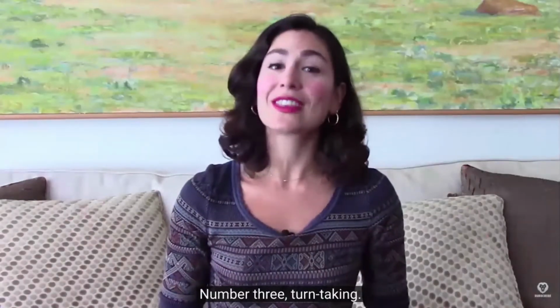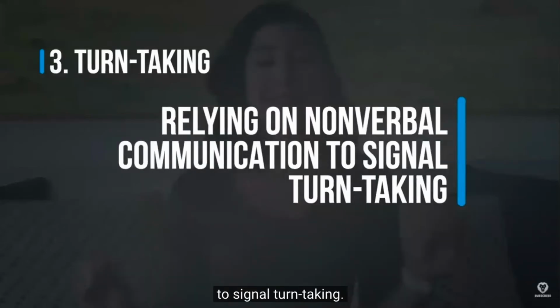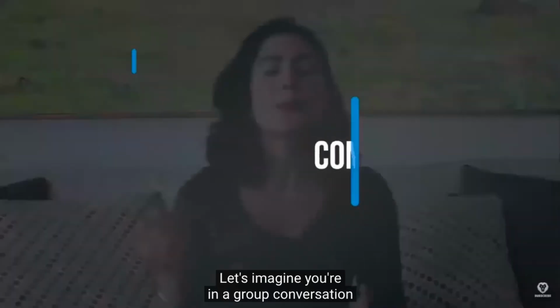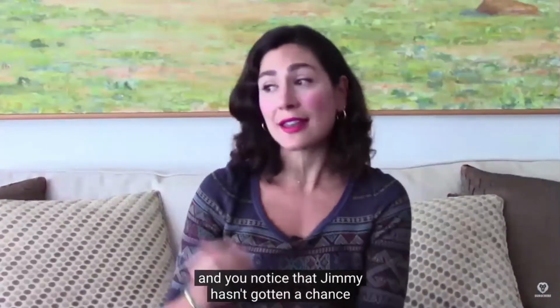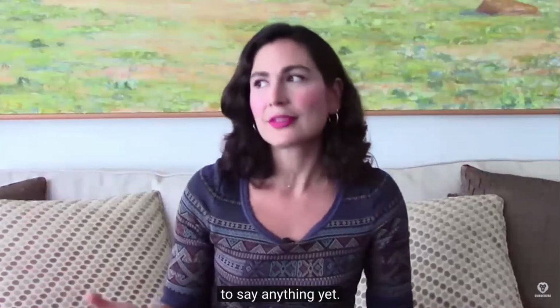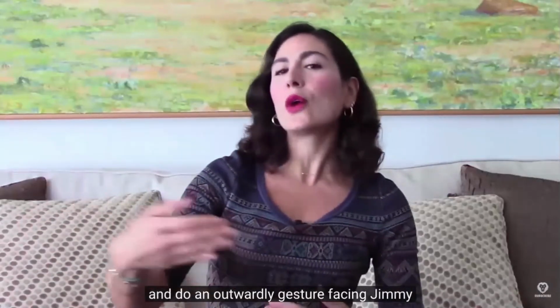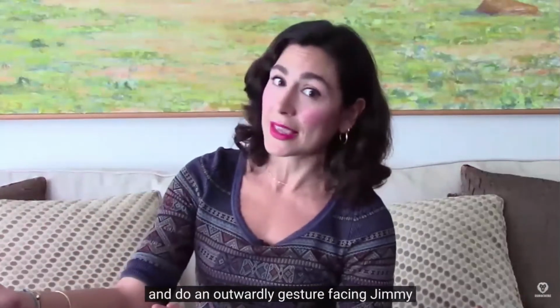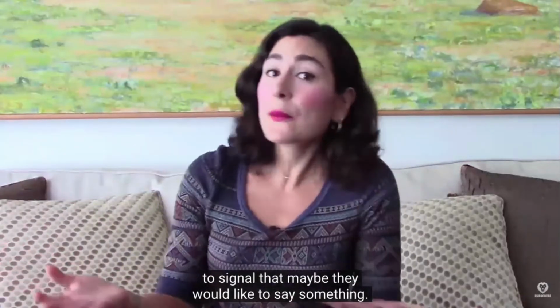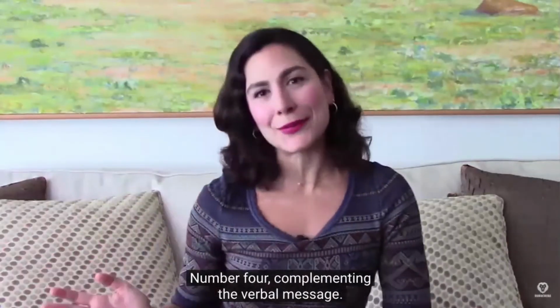Number 3, turn taking. This one is about relying on nonverbal communication to signal turn taking. Let's imagine you're in a group conversation and you notice that Jimmy hasn't gotten a chance to say anything yet. Noticing that, you might lean in and do an outwardly gesture facing Jimmy to signal that maybe they would like to say something. Number 4, complementing the verbal message.